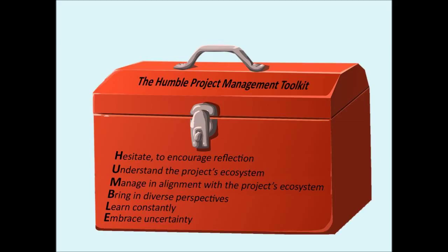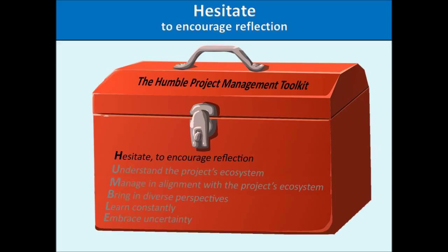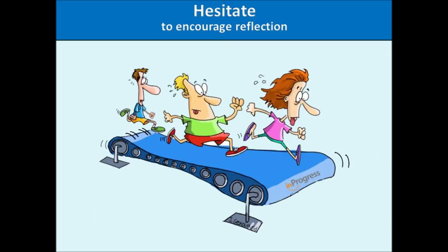A hesitation or a pause allows you to step back from the daily deadline-driven dramas to see the bigger picture and act in a more resourceful way. You are probably all familiar with the scenario portrayed in this image, when you are caught on the treadmill of being extremely busy but apparently getting nowhere.